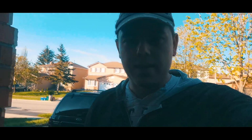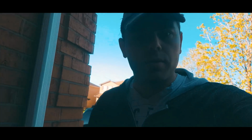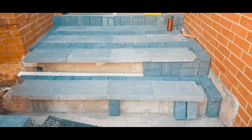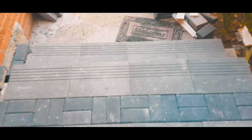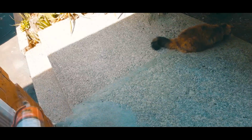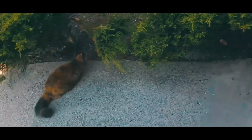So it's next day. We let the steps dry overnight, and here's the result. Let's move these away. These are heavy. These weigh about, I don't know, maybe like 40 pounds each. It's pretty nice. So this is about 6 hours of work, I would say. Maybe 7 hours. Pretty nice. The rest of this is going to be all black all the way here, and then I already have enough for those steps as well.